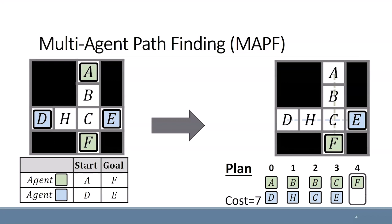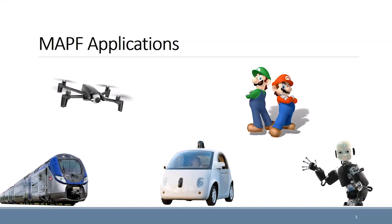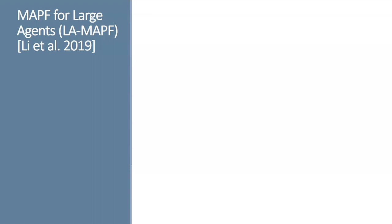Multi-agent pathfinding is applicable in many problems, such as traffic control, robotics, and video games. However, in multi-agent pathfinding, the agents occupy only one location at each time step, while in reality, agents can have different sizes, and thus they can occupy more than one location at each time step. There were two important attempts that did not make this one agent per one location assumption.